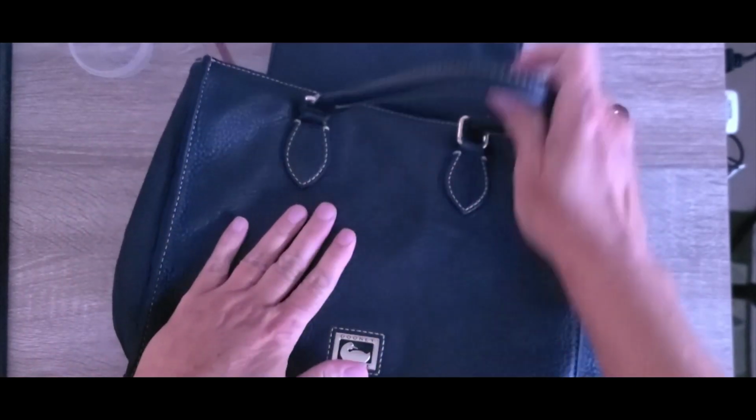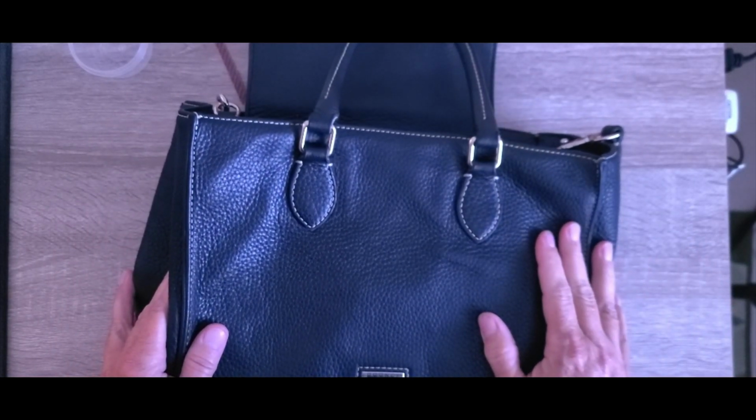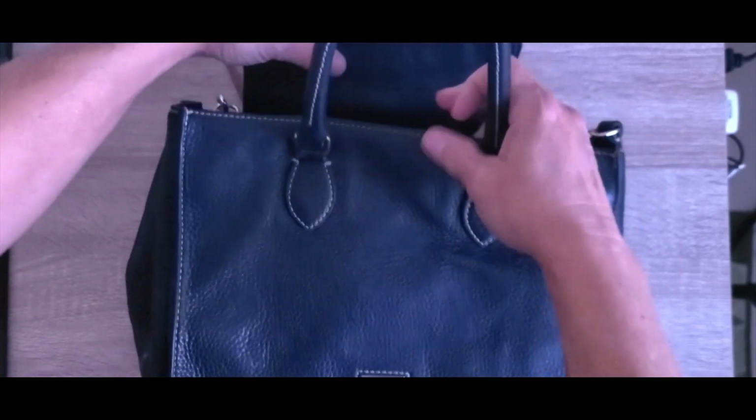So again, real leather, Dooney and Burke, very expensive if you buy brand new. I'm looking around used. I saw some on eBay, but I found this particular one. I really wanted black. I liked the condition and the photography. You know, there is something to be said for a good set of pictures for something. The person wanted $70.